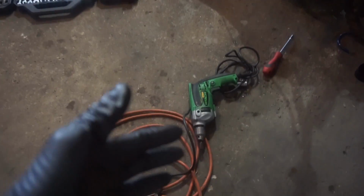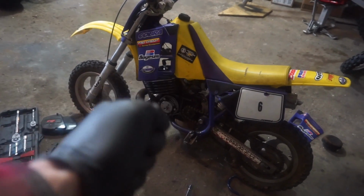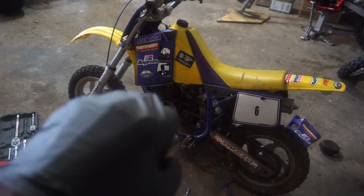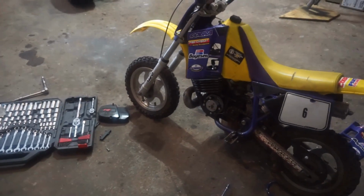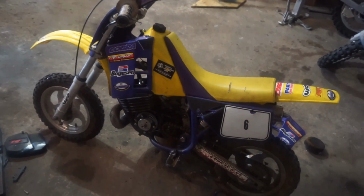The old drill method worked once again. I was just steady on the drill, you could see me, just steadily doing it, and all of a sudden, boom, takes off. Kind of scared me a little bit, not gonna lie. But yeah, it wants to rip.